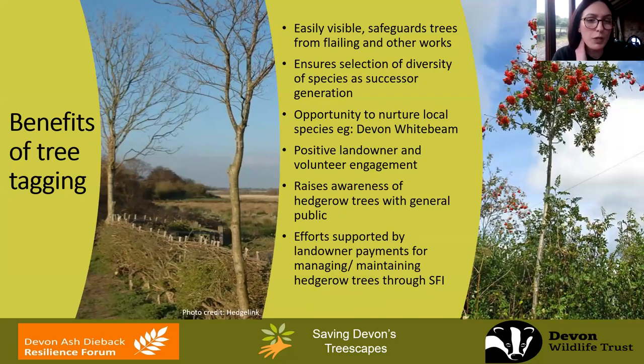As part of our work with Saving Devon's Treescapes, we promote the benefits of tree tagging hedgerow trees. This essentially safeguards them for wildlife and for people. The tags that we use are really visible and help to ensure that those trees aren't flailed or cut back if any management of the hedge does take place. This is also promoted through SFI, the Sustainable Farming Incentive, which offers farmers and landowners payments to plant, retain and nurture hedgerow trees.